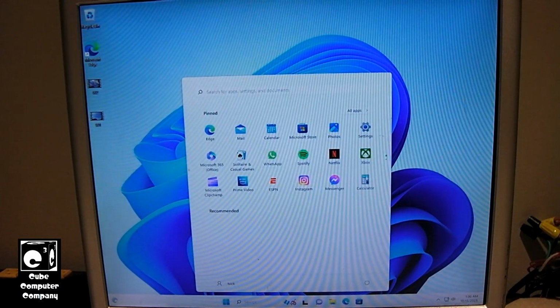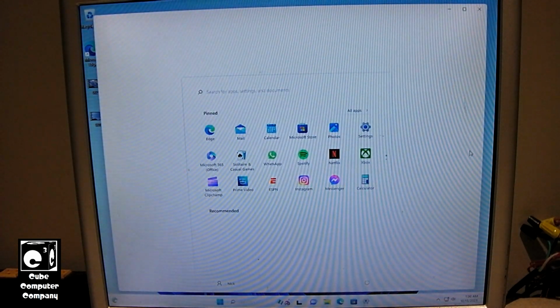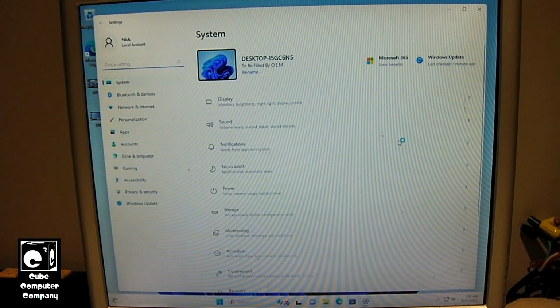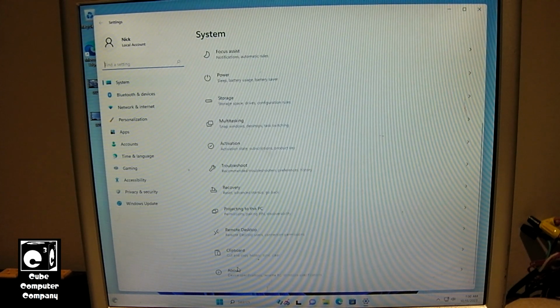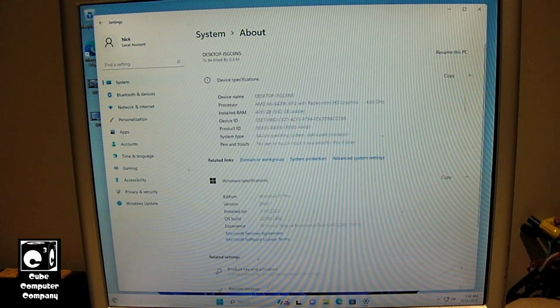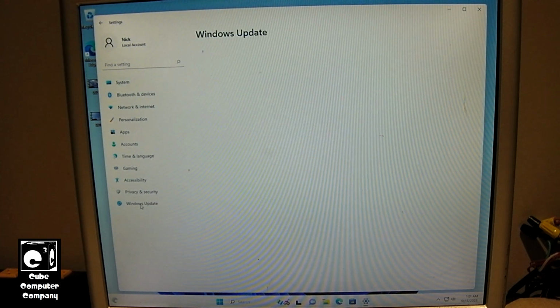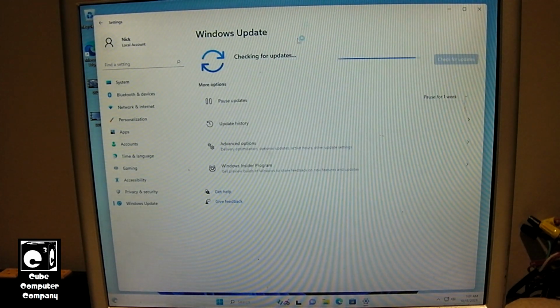Alright. Of course, machine's not going to be the fastest in the world, but I think it runs pretty well considering what it has. Alright, so let's look at About real quick. We are currently running Windows 11 Pro 21H2. And there's our specs. AMD A6 6420K APU. 4 gigabytes of memory. And we have it's either 240 or 256 gigabyte solid state drive in here. Let's go to Windows Update. And it's going to check for updates.